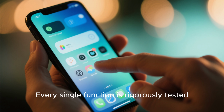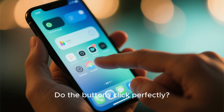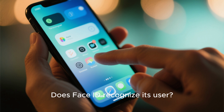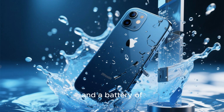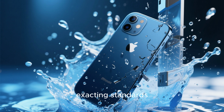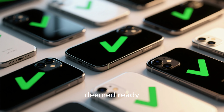Every single function is rigorously tested. Do the buttons click perfectly? Does the camera focus instantly? Does Face ID recognize its user? The phones undergo drop tests, water resistance tests, and a battery of other quality checks to ensure they meet Apple's exacting standards. Only the devices that pass every single test are deemed ready.